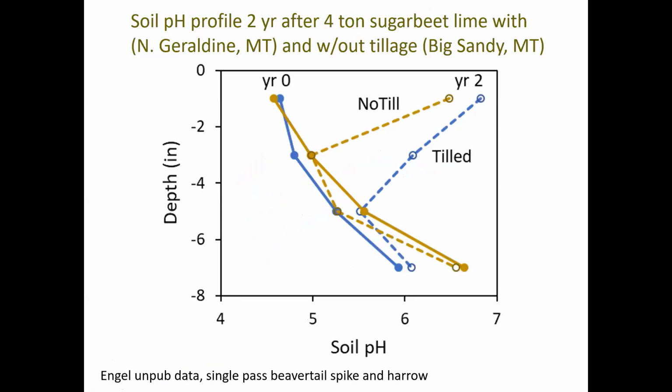We found pretty similar results here in Montana. So here we had 3 collaborators where they were all no-till farmers. One of the farmers was very concerned that if he tilled, his soil would blow because he had very little residue, partly because of the low pH. He had a coarse textured soil. There wasn't much holding it. And so he did not till his lime in.